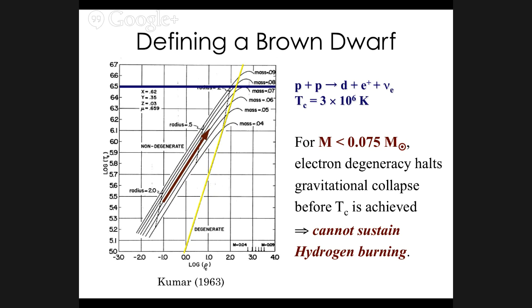So it's up to you. If it's not an interesting paper, if that's just where the figure came from, you don't have to call it out. But in this case, this is a very relevant paper. This is the first paper on brown dwarfs, so it's worth pointing out.